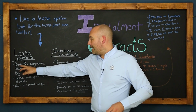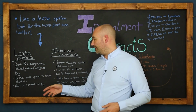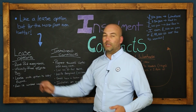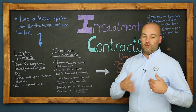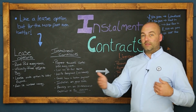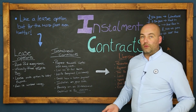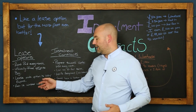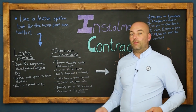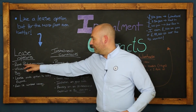Rent is paid every month, and rent is the key word in this. Usually a fixed option to buy, though sometimes they fluctuate, as I've talked about in the lease option video. Lease ends, option is lost or expires. So you have 3 years, you rent the building for £1,000 a month, you have an option to buy it for £100,000. Once you come to the end of the 3 years, you have to renegotiate with the landlord or hand the keys back, or the landlord won't negotiate and you lose the property, and any work, time, effort, or money you've spent on the property is gone. That's the landlord's benefit. Rent is wasted money. That's a really important thing here about rent.